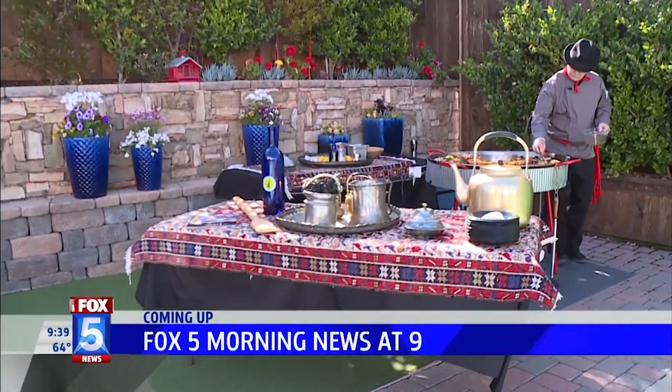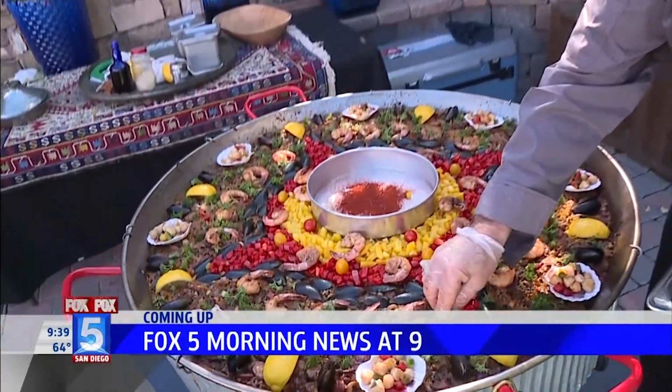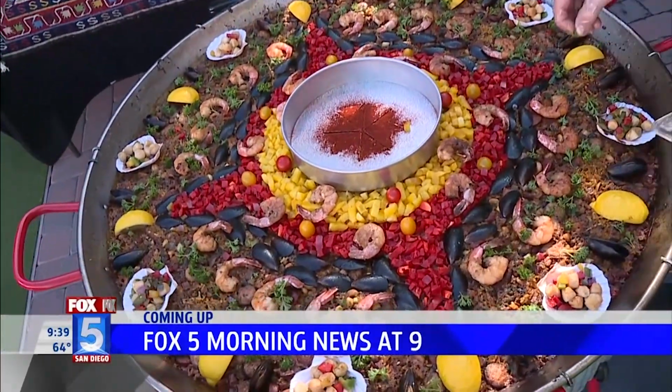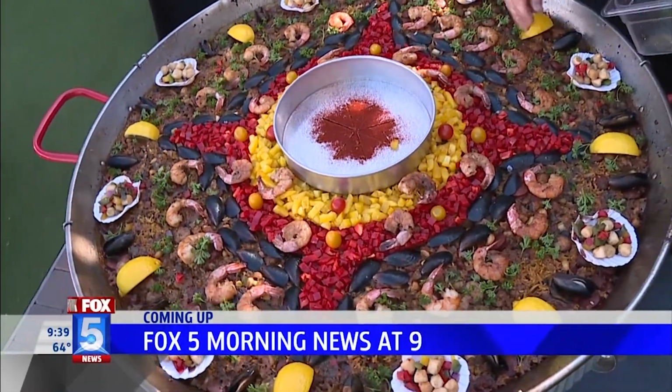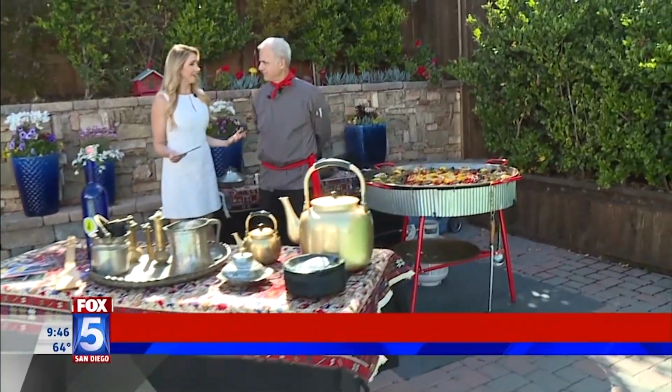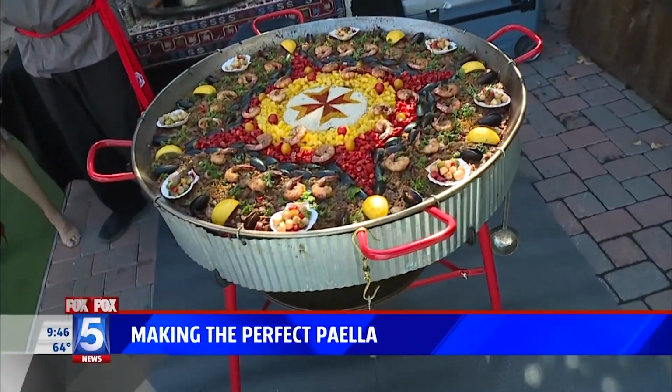If it smells good in the back lot, I know you guys are hungry. Are you guys hungry? I think we have enough food if you want. Paella! It's the perfect dish for your friends and family as outdoor cooking season arrives. We're talking all about paella. I love this. And take a look. This is not food. This is like edible art.